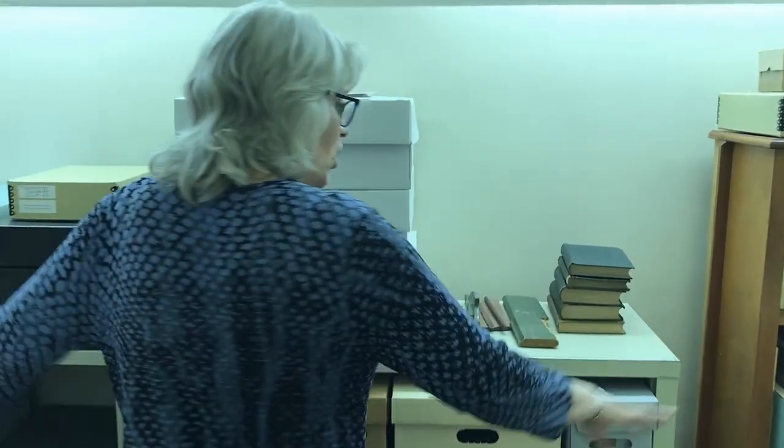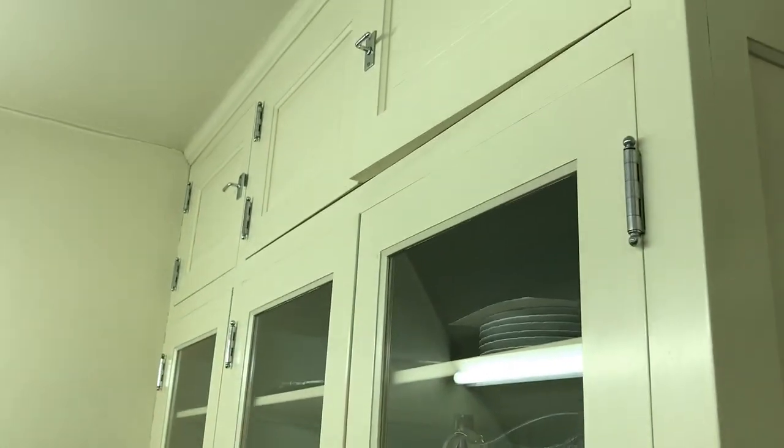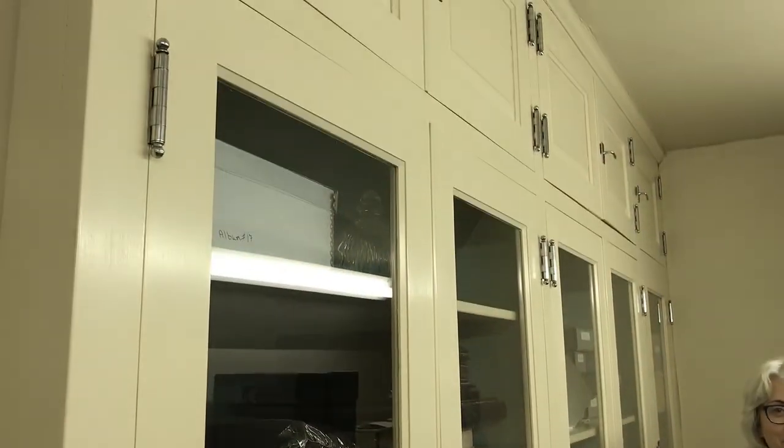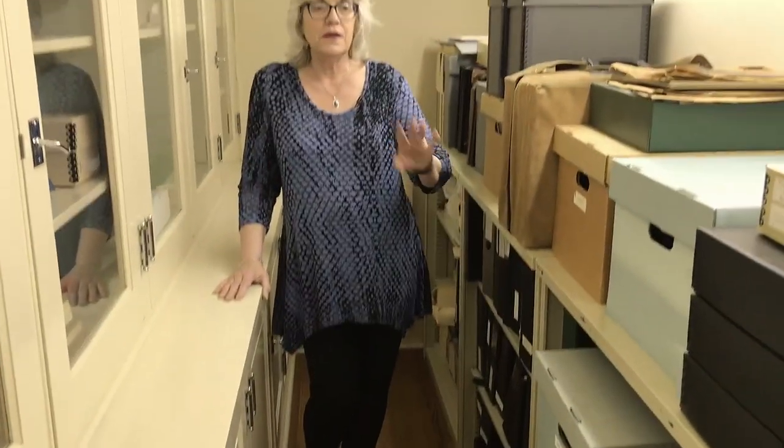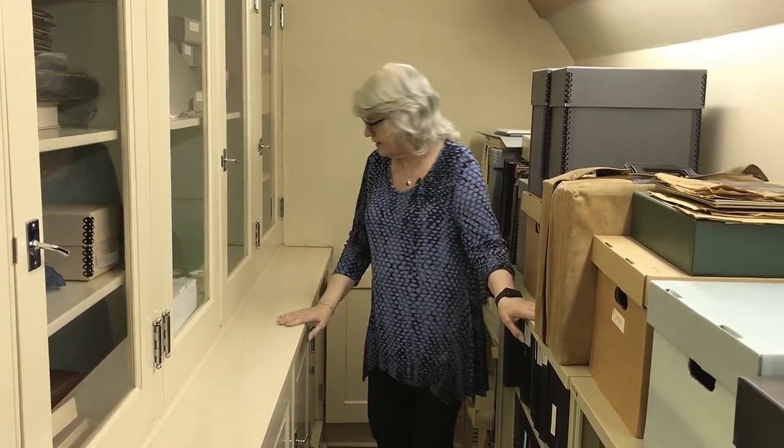Let's go in and see one more space. The wardrobe room continued into this long, narrow space with built-in cabinets on both sides. And then I added cabinets on the other side, because it's wide enough in here, luckily, to put in manuscripts and archival records. Not all of them are in here. We've got way more than could fit in here. But it's a great place for old photo albums and small items.